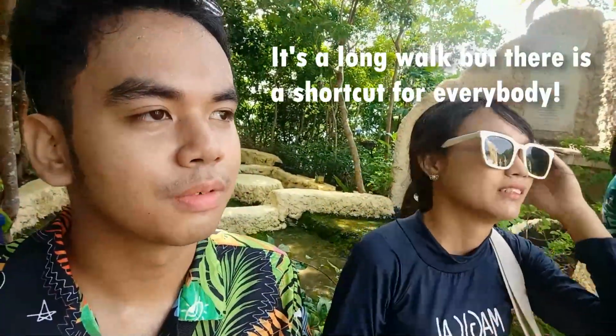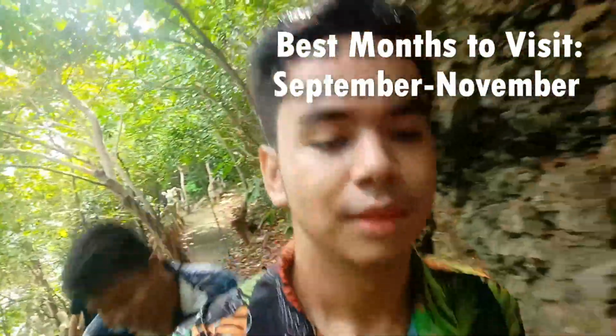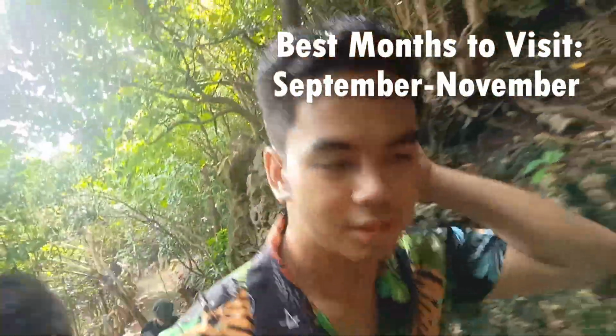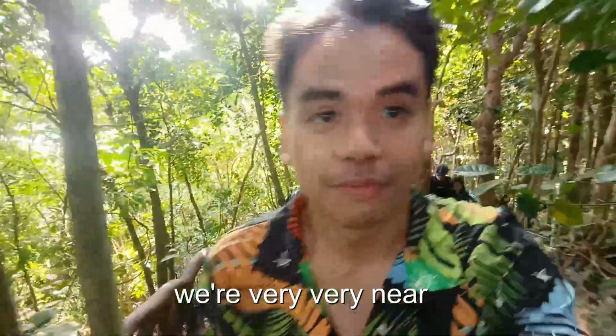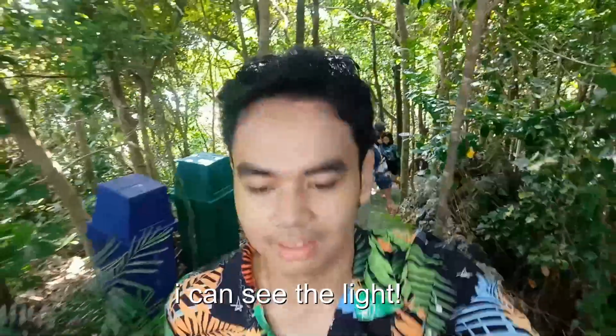But if you're lazy and you don't want to exhaust yourself, there is a shortcut for everybody. By the way, the best time to come here is from September to November, as there aren't that many tourists during those months. We were lucky because we went in September. There were a handful of tourists, but it was manageable. Very, very near. I can see it. I can see the light.